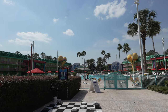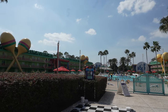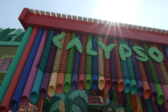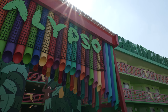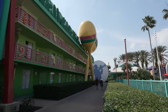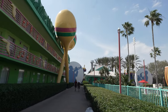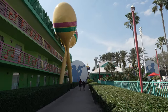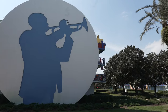You see the three amigos right there in the middle. And Calypso is off to the left here. And there's what it looks like going in the front of the building there. And you can see as you move on down here past Calypso, you can kind of identify what the next section is. That's jazz. And here's the jazz section.